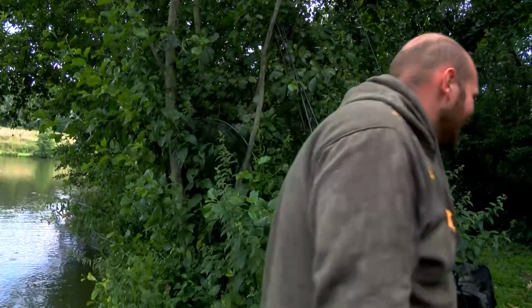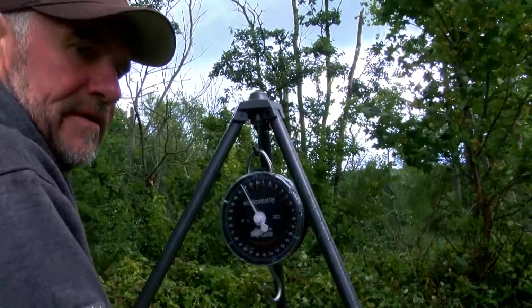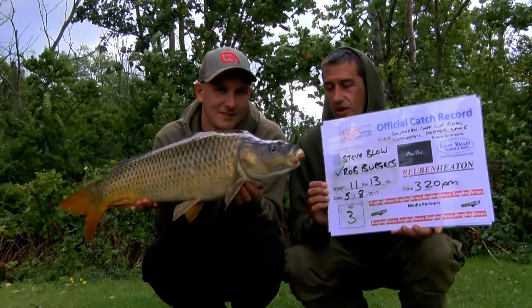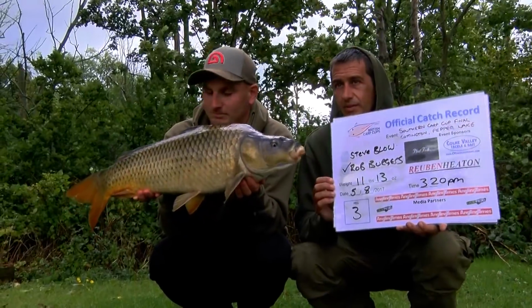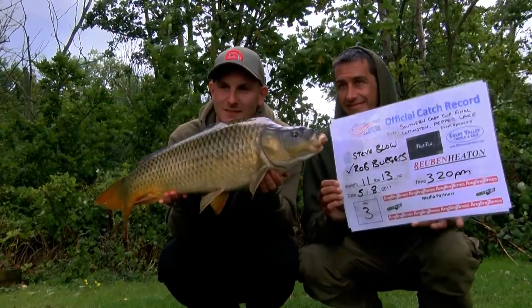Levi lost for words for once. £11.13. Back in peg 3 with Rob Burgess and Steve Blow, and the guys are slowly creeping up this leaderboard. They have a lovely common of £11.13 that is going to add to their weight.